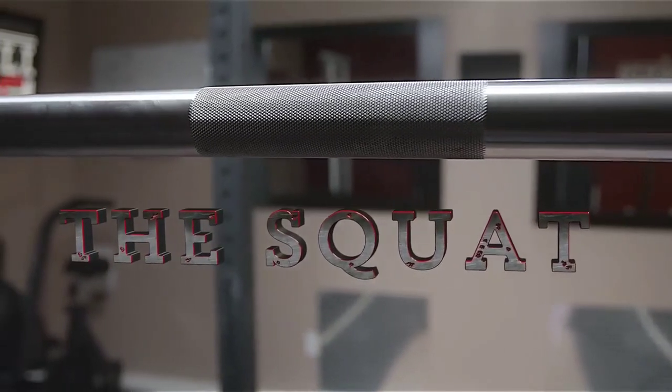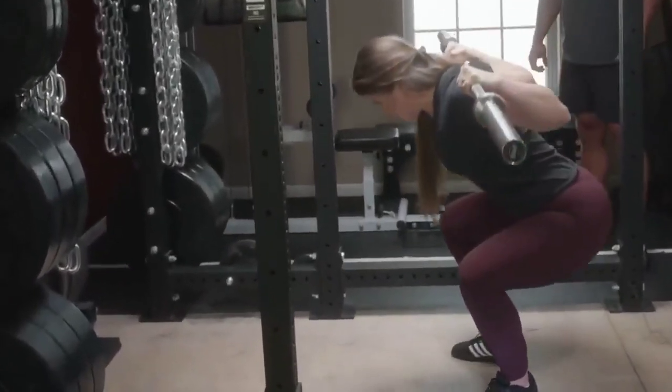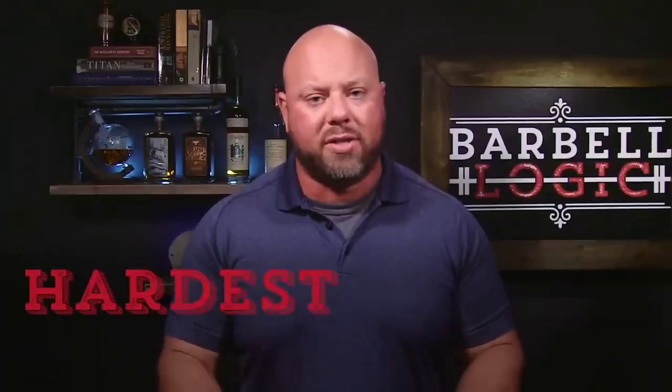The squat is just a simple exercise where we put a bar on our back and we squat down on the middle of our foot, below parallel with our hip crease just below the top of our knee, and use hip drive to come back up. The entire body is loaded, and here's the thing, it's a simple exercise, but it's definitely the hardest exercise. That's why most people don't want to squat.